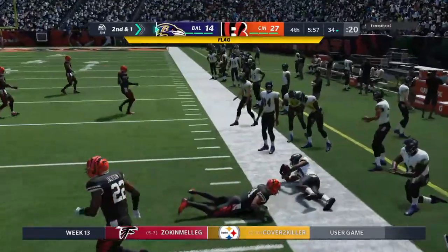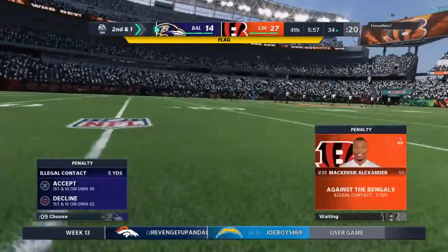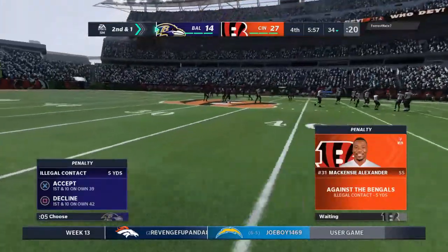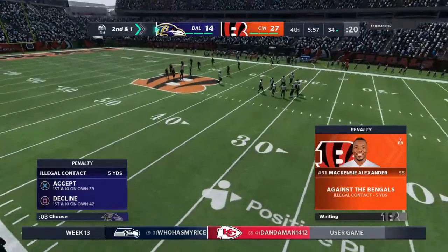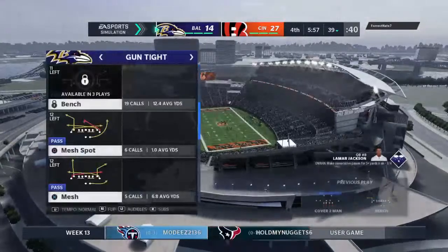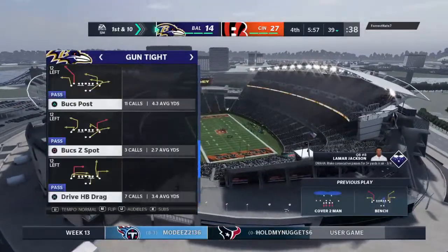No doubt. And he'll be out of bounds after getting this one across the 40. So they will accept the penalty and move forward.